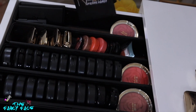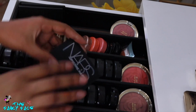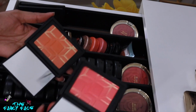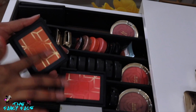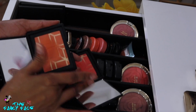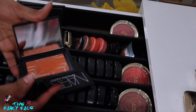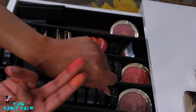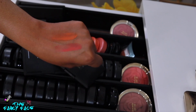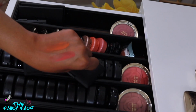And then last up in this drawer we have my Pierre Hardy blushes from Nars. These were limited edition, really gorgeous colors, really pigmented. This guy and this guy. This is Rotund, which is the orangey one, and then the pinky one is Boys Don't Cry. Just look at how pigmented those are. So beautiful. Love these. Definitely not getting rid of those.